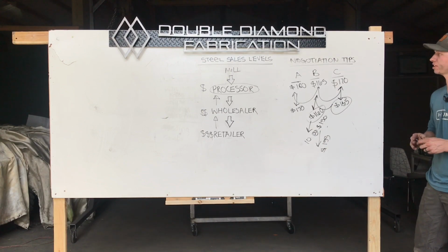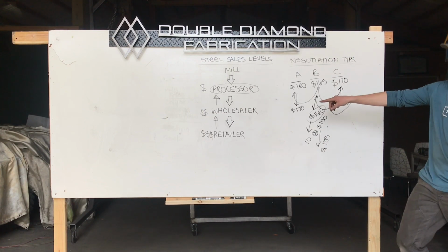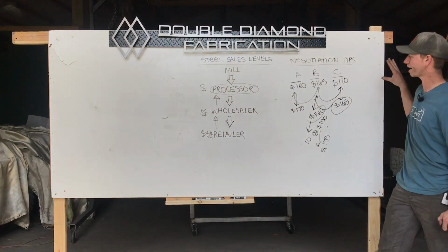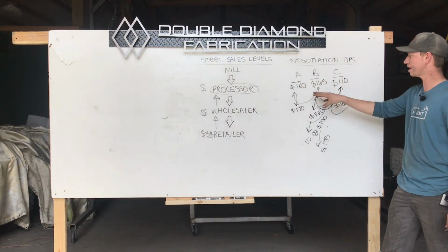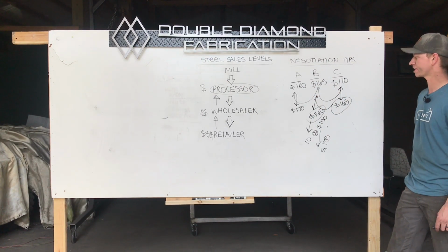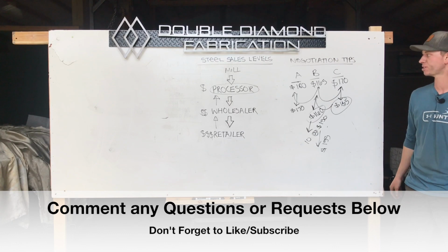So that's how you get cheap steel. You go up the chain at least one level, hopefully 2 levels, get several of them, get a price for a common piece of steel, bid them against each other, and then negotiate volume, because they love volume. And that is how you get cheap steel.